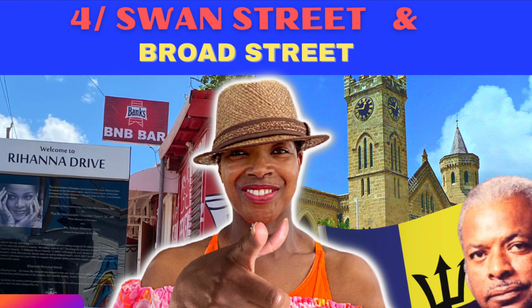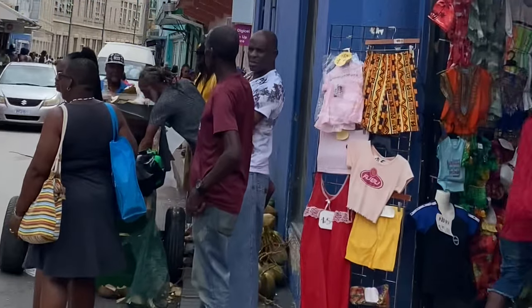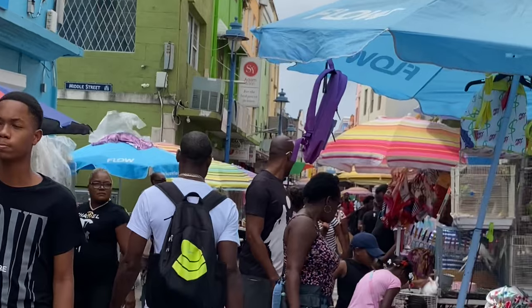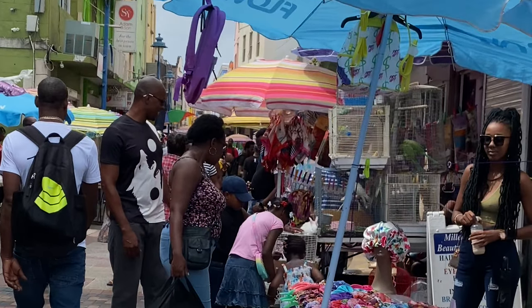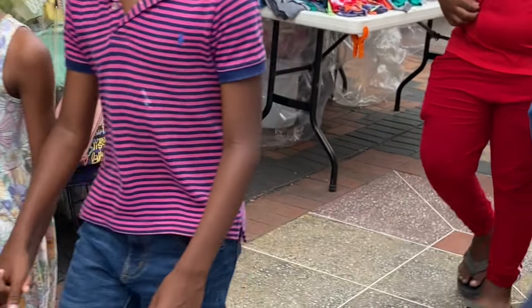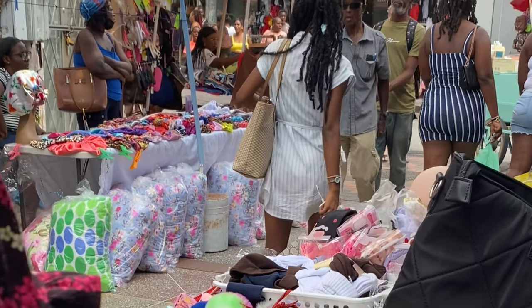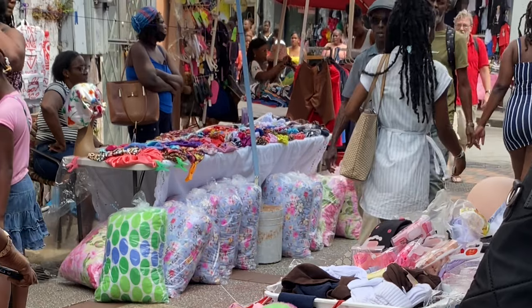Swan Street is a truly historic street. Traditionally, it had homes with businesses below, but now, today, you will find that it is a place to shop for bargains. There are a wide variety of clothing, small malls with kiosks run by people from all over the world.